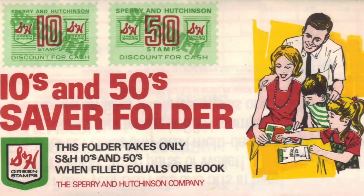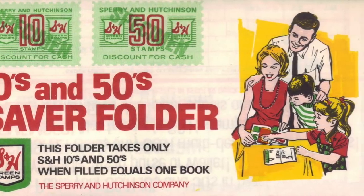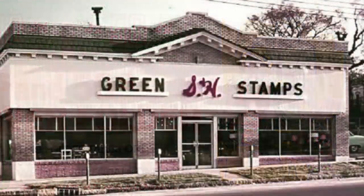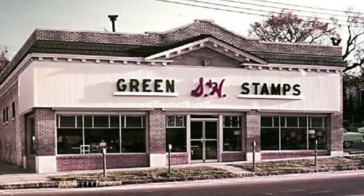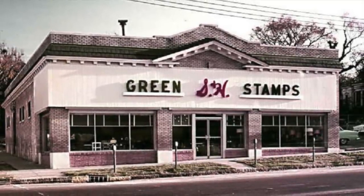Customers would collect the stamps, which ranged in value from 1 to 50 points, and place them in a booklet. Once full, it could be redeemed for products ordered from S&H catalogs or picked up at one of their locations. The S&H centers were like department stores, offering everything from linens to china to furniture to sporting equipment.